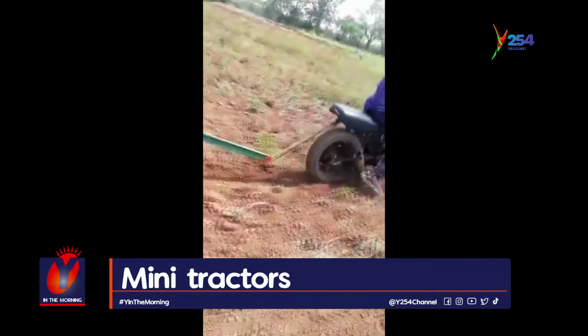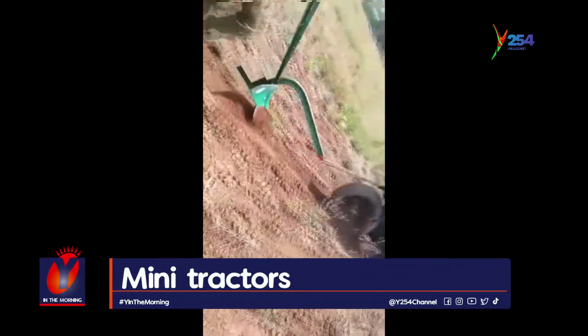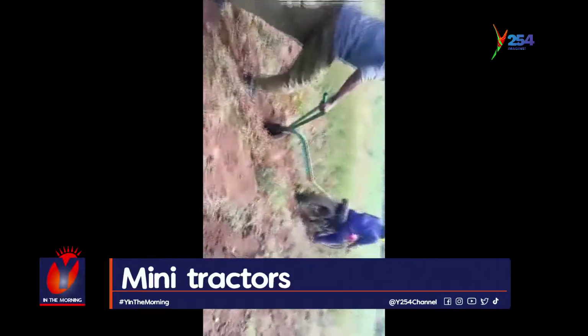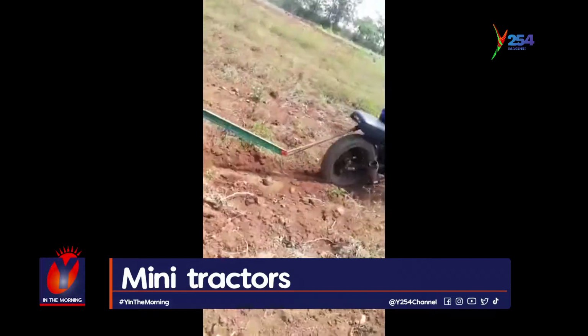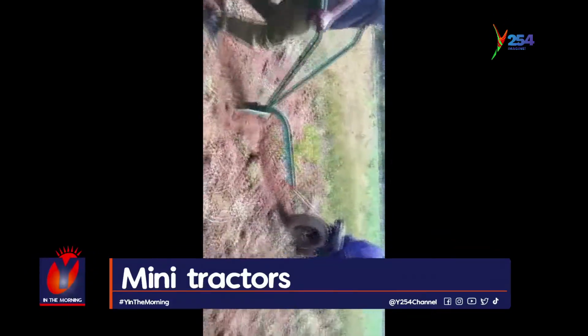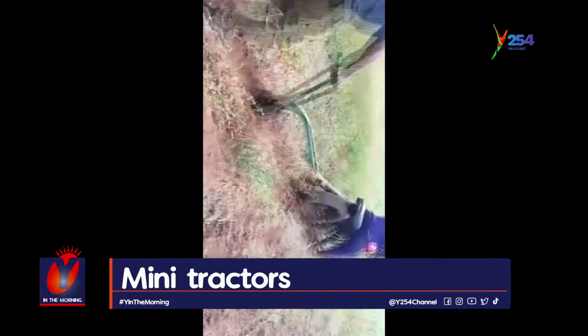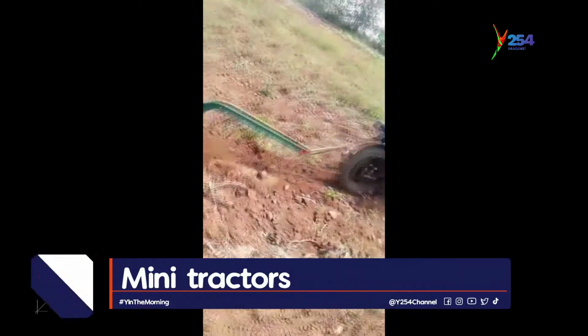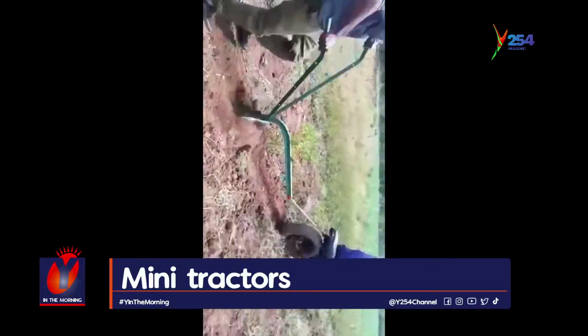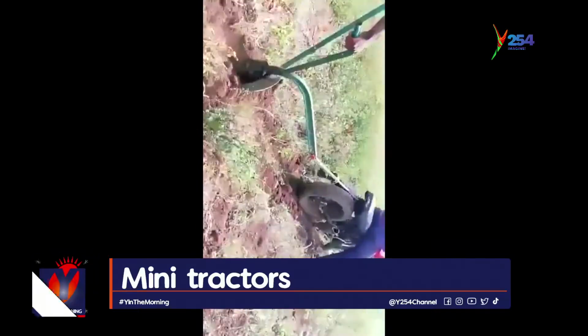So this project also aims at young people who maybe want something fast to take you from point A to point B, fast. So it's not only for farming. So you can use it instead of going for the more expensive options, because sports bikes are more expensive. They're like 300,000. We offer ours for 110,000.